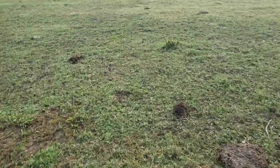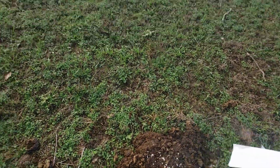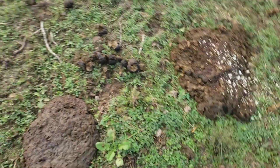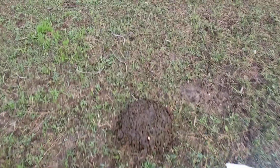I've got to look for a good pad. This is a really good, look at that. I'm going to spread a bunch there. Look at the grass growing in that anthill. This is it. This will be the last one. They only have a range of about 100 yards, I'm told. Oh no, these are not dunghills, these are molehills. This is the dunghill.